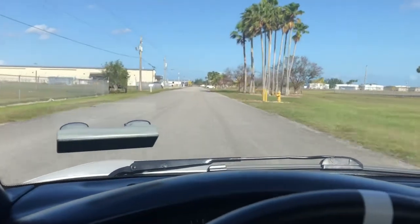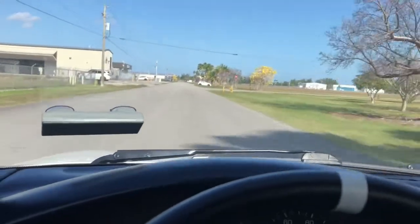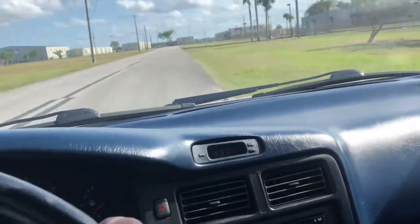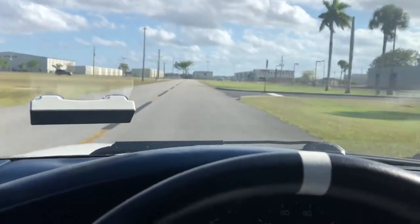Pretty good, runs good, but you know, I'm really looking forward to the 3S. I hope it makes a world of difference in terms of power. That's what everybody says. I personally have not driven the 3S before, and I kind of want to see the difference between this one and what the 3S is going to look like.